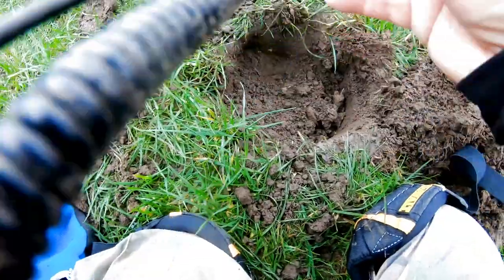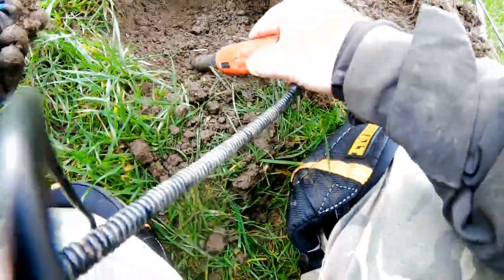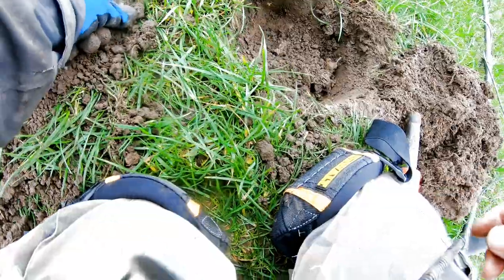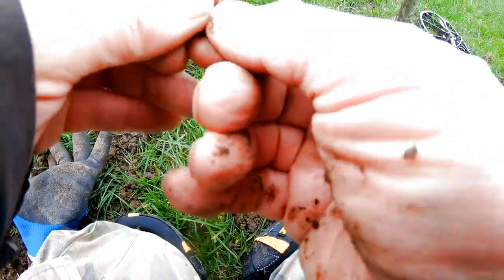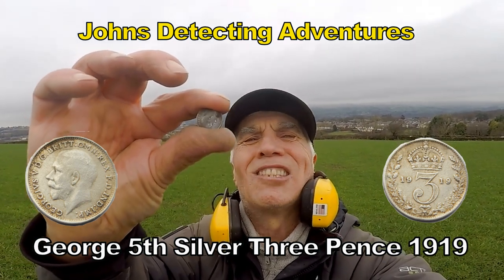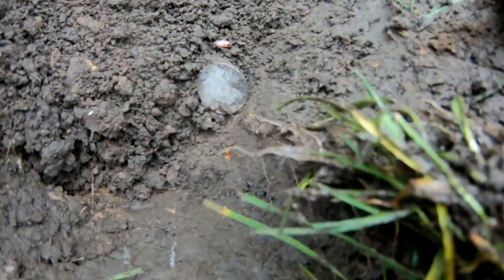So let's get it out with the pinpointer. Oh, yes, we've got a silver. Oh, silver. Oh, yeah, look at that. And another silver comes out. Another three pence of George the Fifth, probably 1917 or 1916, not quite sure, without getting my magnifying glass out.